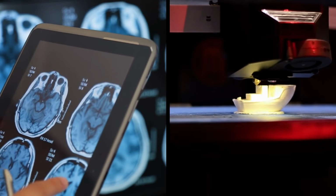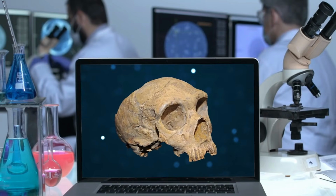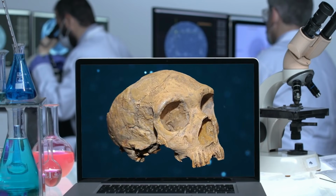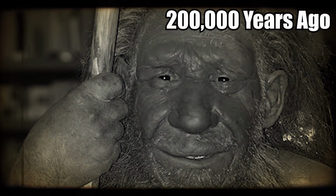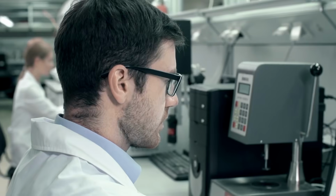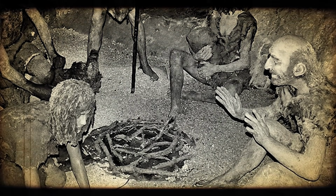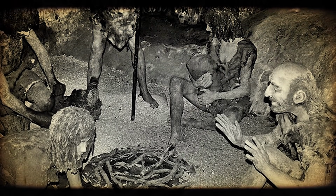CT scans and 3D reconstructions were done to get a better look at the skulls. Apparently, one of the fossils lacks a distinctive bulge at the rear of the skull that is a known characteristic of Neanderthals. This has led the research team to believe humans inhabited Europe over 200,000 years ago. While that may seem shocking, it could actually just be that a small group of Homo sapiens left Africa and then died out before being able to set up a permanent culture in Europe.